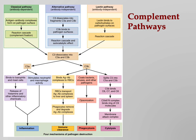There are the complement pathways. Nice slide here. You don't have to know the details of the complement pathways, but you can see what I was saying. Classical, alternative, the lectin pathway. Ultimately, what happens is these complement proteins start working together. So see, C3 dissociates into C3a and C3b. And then it shows the four things I just talked about: inflammation, immune clearance, phagocytosis, and cytolysis.